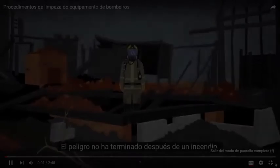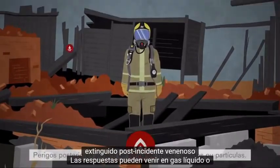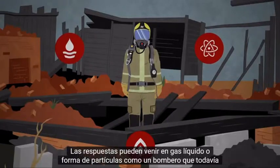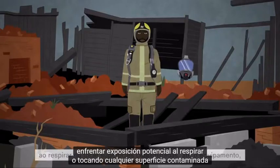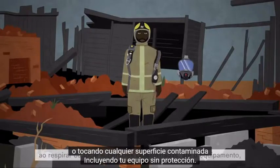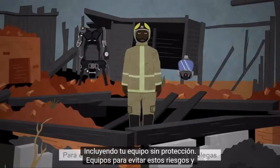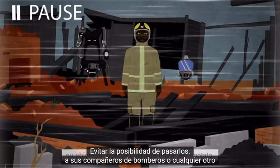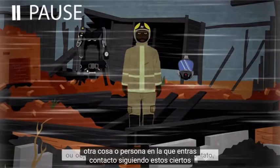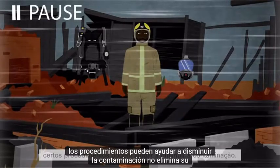Danger isn't over after a fire is extinguished. Post-incident poisonous hazards can come in gas, liquid, or particle form. As a firefighter, you still face potential exposure when breathing or touching any contaminated surfaces, including your gear, without protective equipment. To avoid these risks and prevent the possibility of passing them on to your fellow firefighters or anything or person you come into contact with, following these certain procedures can help decrease contamination.